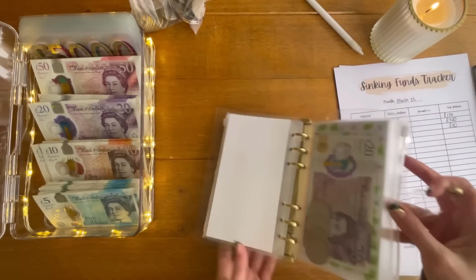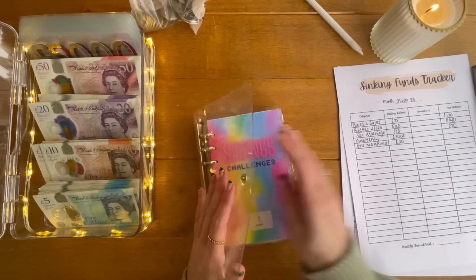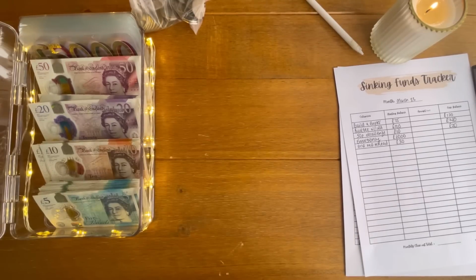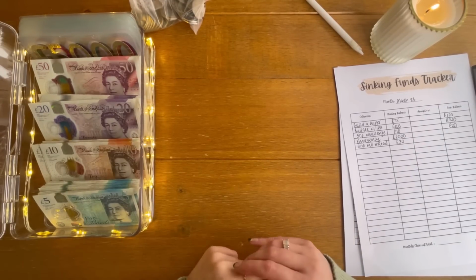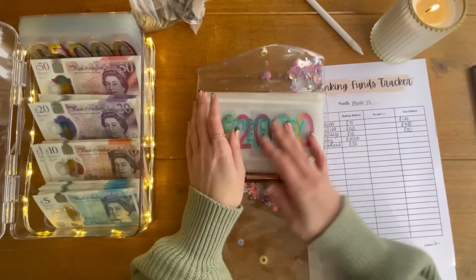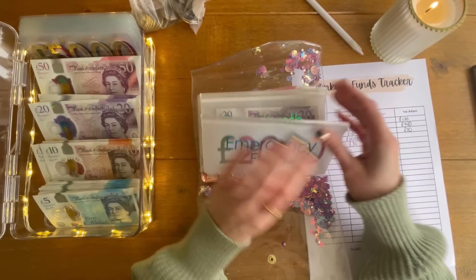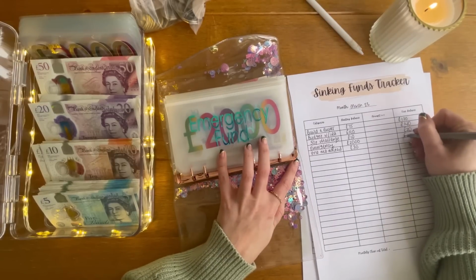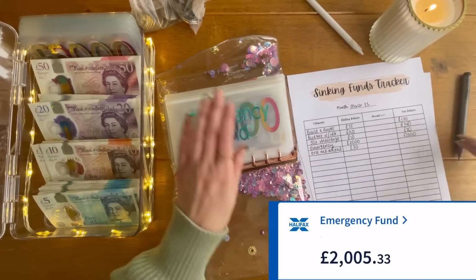Okay, so that'll do it for this binder. Oh, that's so much better. And then the last binder is nowhere to be seen. Hold on. Right, so this is the last binder. I know I hate this one now, but I might give it away, someone said in a giveaway, get a new one. But right, emergency fund still has 2,000.